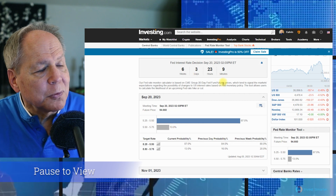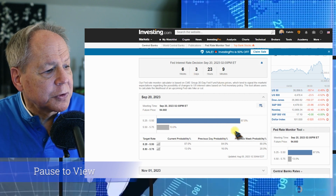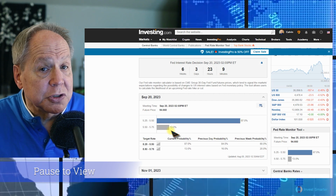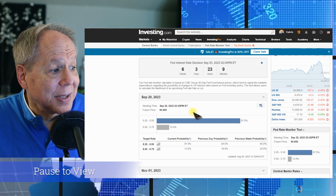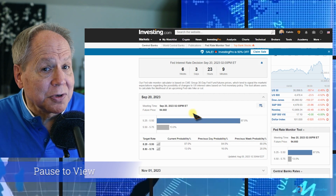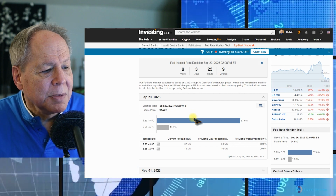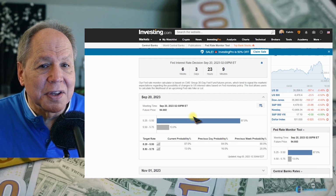Now, we have a long runway to get there, and this can shift around a lot. This could shift up to here, where the market thinks that the Fed's going to raise, or it could shift down to a spot that's not shown here, where they actually lower rates. I kind of doubt that'll happen, but it'll be interesting to watch this over the next few weeks.